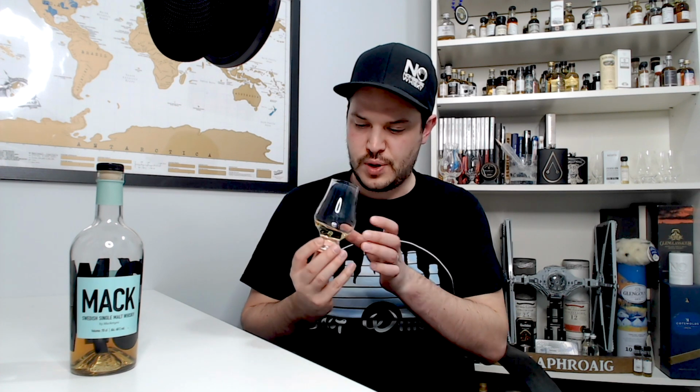Now, it is a little thinner than I'd like, but the flavours are there. More vanillas, more pears. It's got a high spice on the back end. It's got a reasonable finish on it, to be fair. A little drying on the back end. But overall, it's a reasonably tasty whisky.